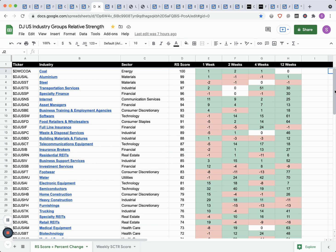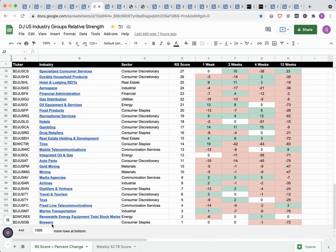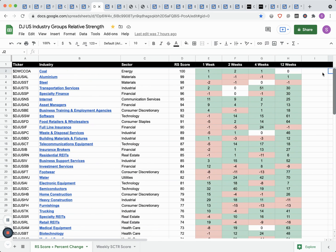I update this each week, this RS score, based on the StockCharts SCTR score. It's a proprietary thing that they've got, which they tell you how to make on the site. It uses 6 different measures based on the long, medium, and short term, but it's a really good way to track the RS. You can see brewers is our weakest sector with only an RS score of 1, and renewable energy, like the solars, is the second weakest, and has been the weakest for most of the year to date.